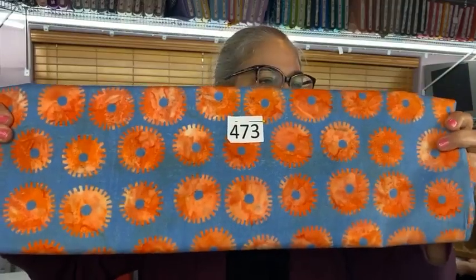Okay, and now I believe that was the end of our discounted items, and now we're up to $12 a yard for the batik fabric, and we will be showing some Kona fabric as well for $7.50.